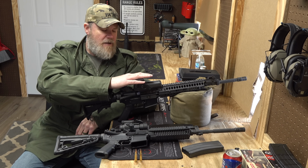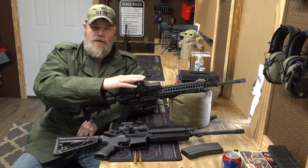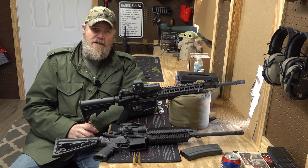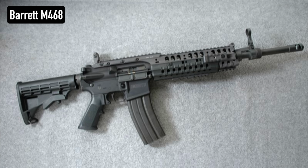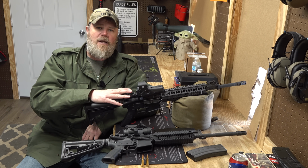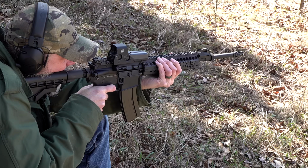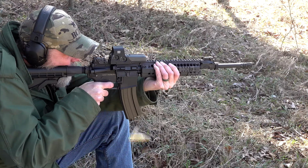The rifle that I have here is a Rec 7. It's an early Gen 1 gun, but it looks very similar to what Barrett would submit to the US Army for testing the 6.8 SPC, which was known as the M468 rifle. Now again, this is an early Gen 1 Rec 7, which is a variation of that. The original gun, the original M468, was a direct gas impingement rifle. This later evolution of that gun has a short stroke gas piston in it.